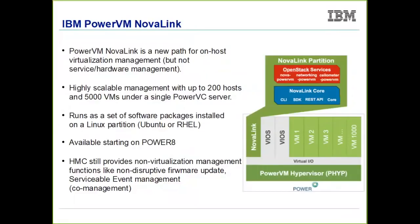Now, non-virtualization management pieces, things like non-disruptive firmware updates or your hardware maintenance analysis procedures, serviceable event management, all those continue to happen from your HMC. So the HMC still has a place in the Power world for our non-LC type servers, our non-open Power servers. And so it can still be there on the side handling those non-virtualization management tasks, but the virtualization management gets taken over by NovaLink. Now we can put these into what we call co-management mode.